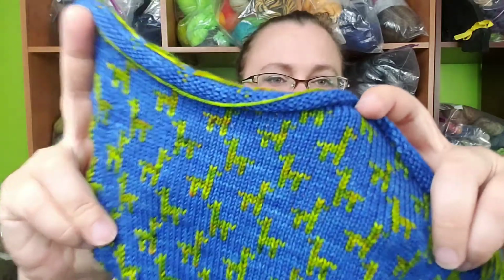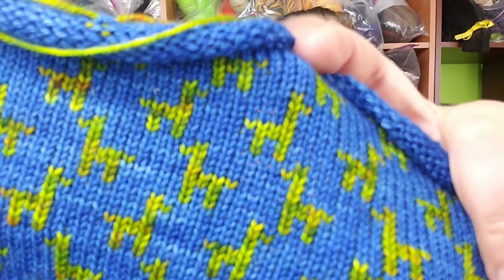So far, I think it feels okay. Once I get it seamed, I'll wash it again, and we'll see what the stitch definition really looks like. So far, the stitch definition's pretty good. I mean, the alpacas are pretty well defined, which I like.